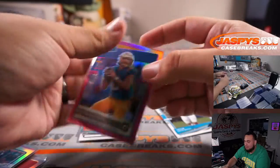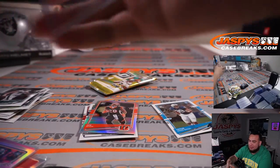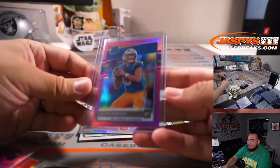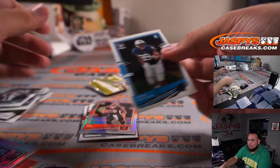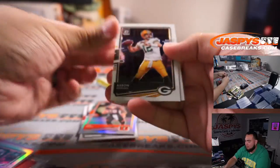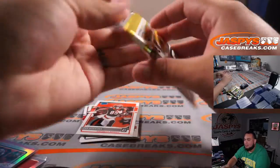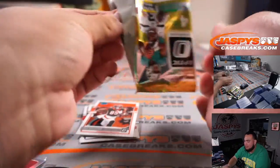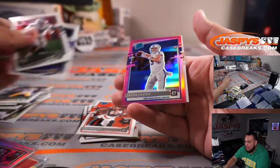Let's go. Who has the Chargers? Andrew Roth. Little Harvey coming your way. Centering looks great on that, too. That's the cool thing about these little one-box blaster fillers. You never know. You might get yourself actually a really nice hit. And Jacob Eason.